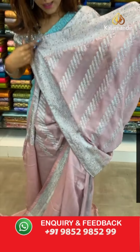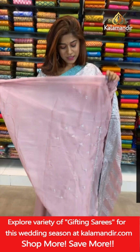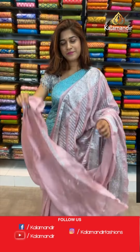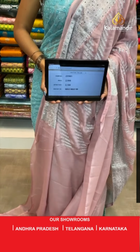This is the pallu. Beautiful borders, like you can see complete bordering to the lower end of the pallu as well. And then we have the blouse piece with embroidered hands, neck. The code of the sari CY991 and offer price 2100 rupees.